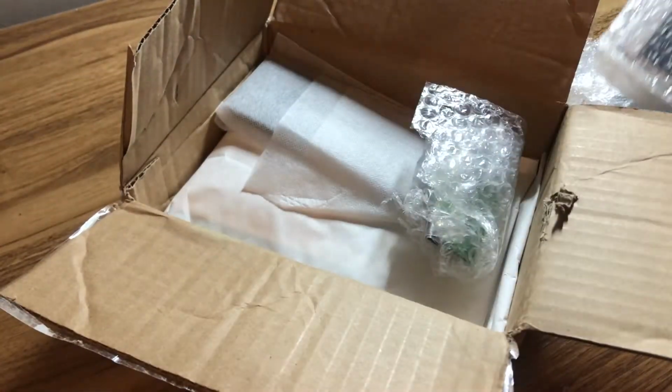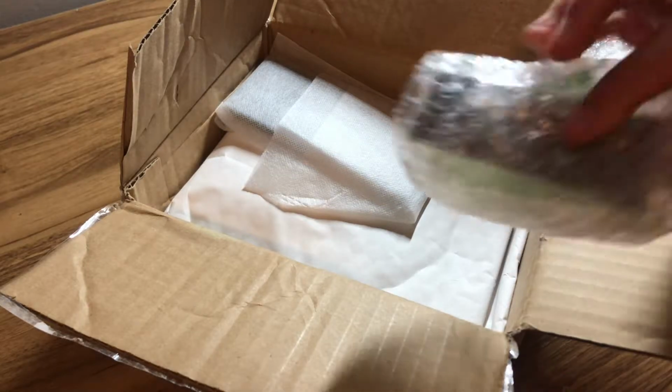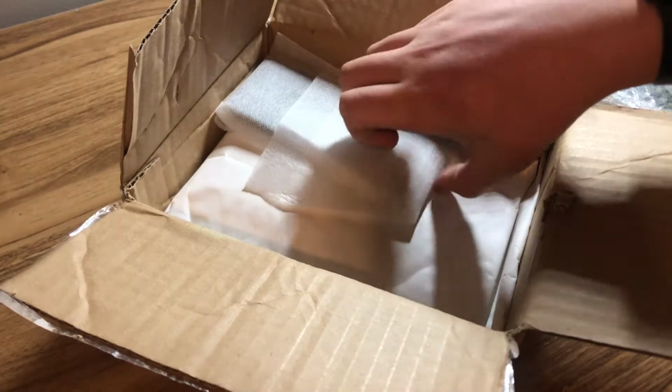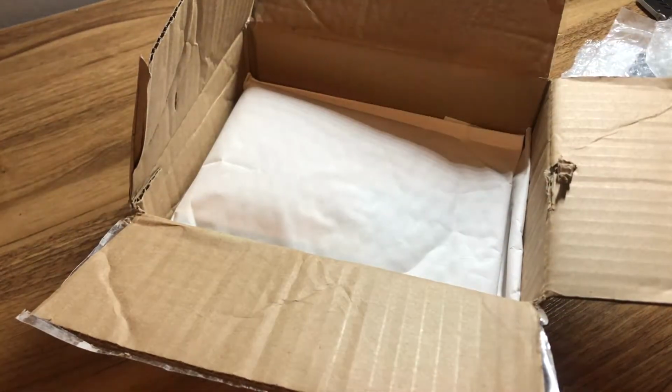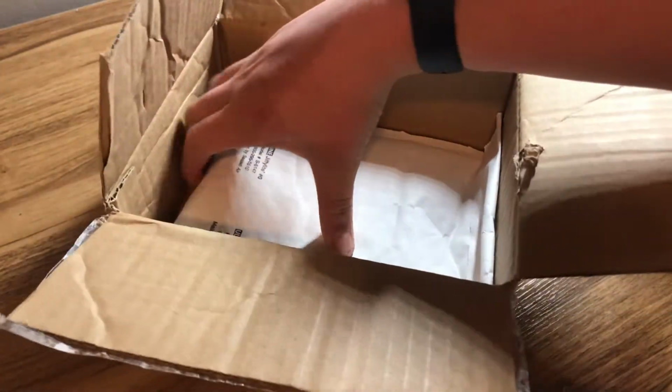All right, here's some more. And this looks to be some parts, or, oh, that's a battery, actually. I think that's an iPhone SE battery. Here, I think this is the iPhone 7 that was included in the phone trade. And let's see what's in these packages down here. See if I can remember anything else.